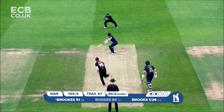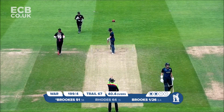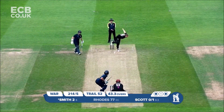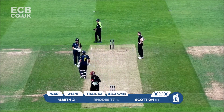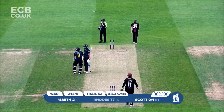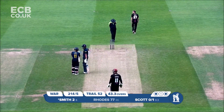Bowls, and this one sees the end of Ethan Brooks. A wide delivery, he was looking to chase it, got a top edge, went through to Davies behind the stumps. Scott rolls in, right arm over, and oh well, Smith gives himself some room and heaves one over square leg for 6. Goodness, what a stroke that is. Shuffled his way outside of leg stump, cleared the front leg, and slog swept one out towards the cover to our left hand side.